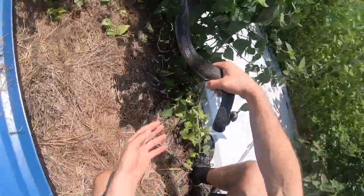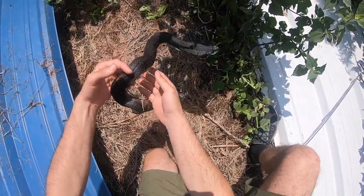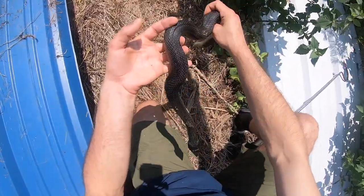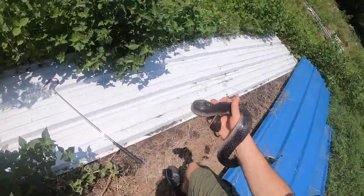Oh, I see a snake. Oh my god, that's a hognose. That's a hognose. Oh my god. No way. No way. You're kidding me. You are kidding me. This is a hognose snake. Oh my god. This spot is so damn good.